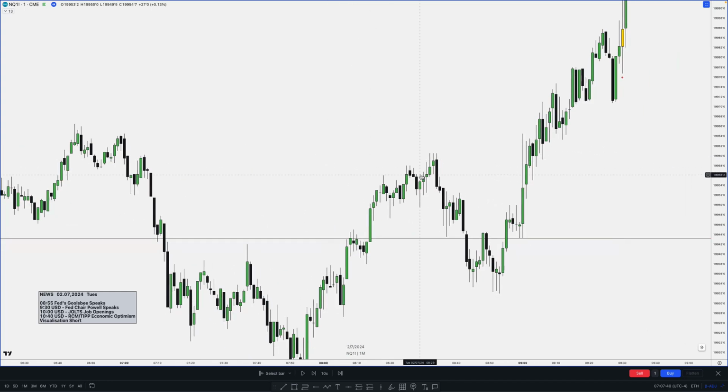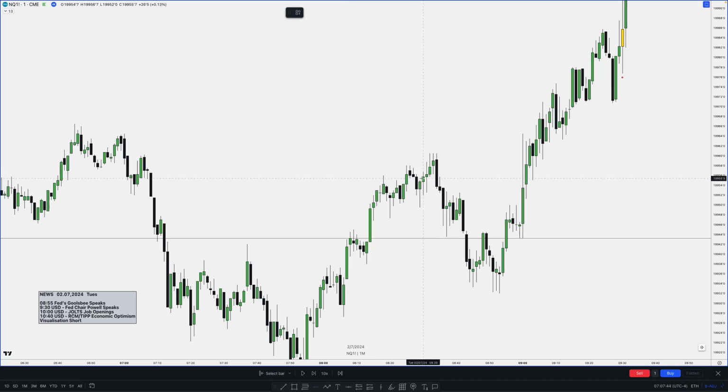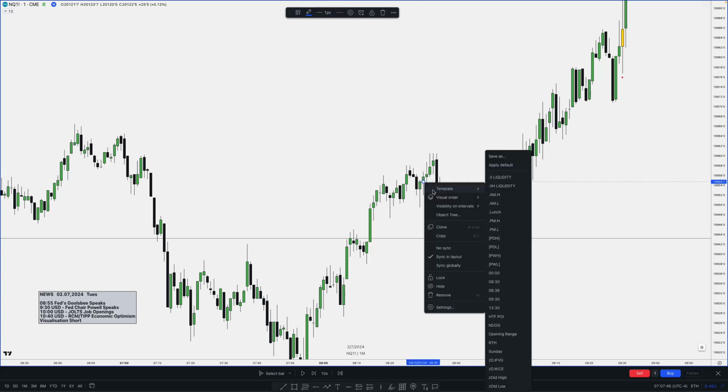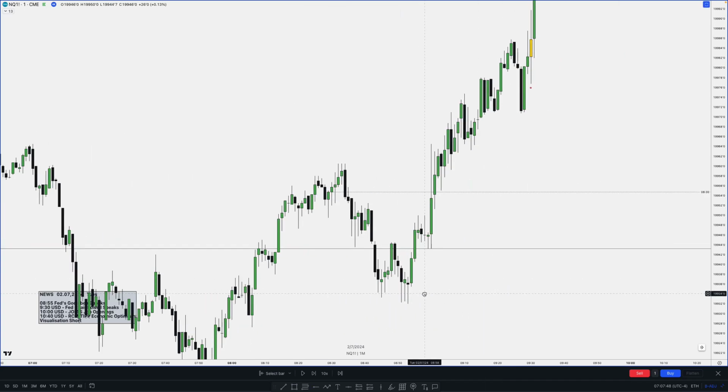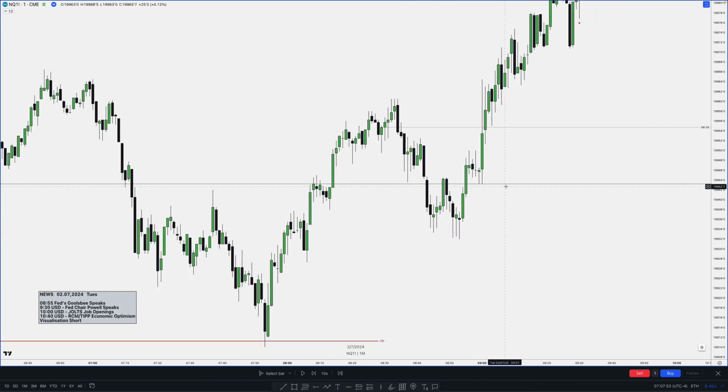So yeah, like that. We then had 8:30, so I'll mark that out. 8:30 opens up here and immediately just drops in for a discount. So this is the high time frame dealing range right here, but I'll mark out this smaller one.